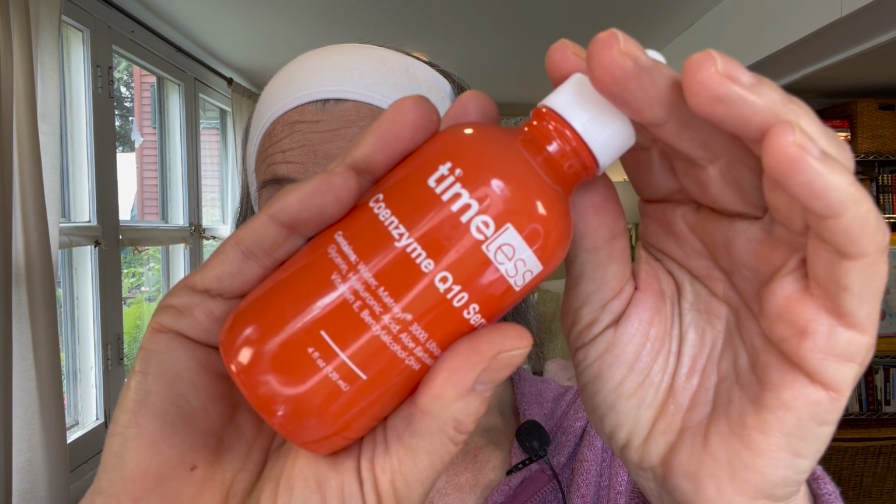Anyway, that is vitamin C. Now, I am going to use a second antioxidant serum, and this is a serum I've been using and loving for years and years and years. It is a Timeless product. I love the Timeless Coenzyme Q10 serum.